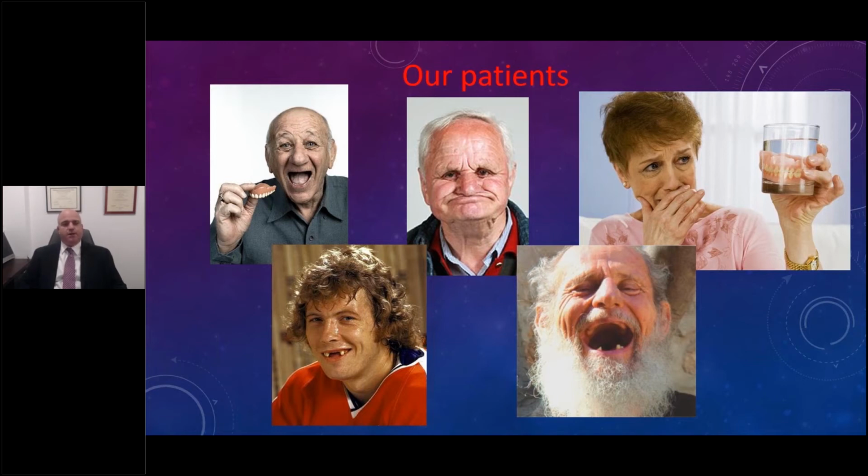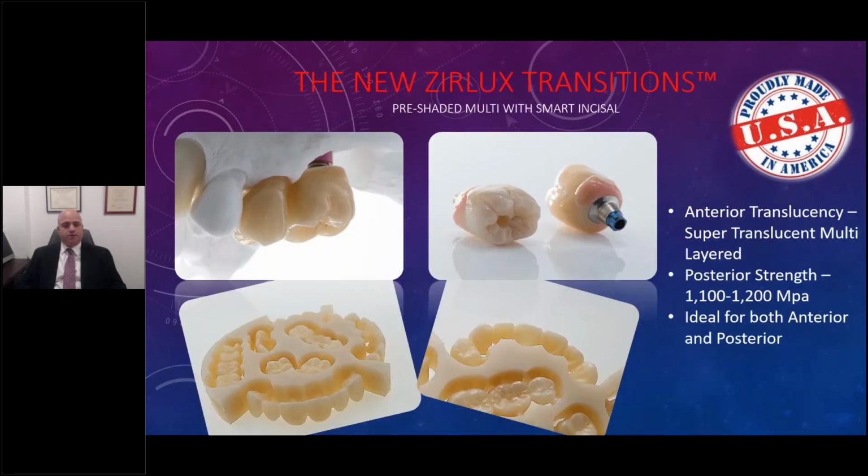How do you make things better and easier and more efficient and ultimately more profitable for your dental laboratory? By utilizing best-in-class materials and hardware. Which brings me to this exciting new Zirconia launch. And this, by the way, is the official launch of the Zirconia line. And I'm very proud of it.